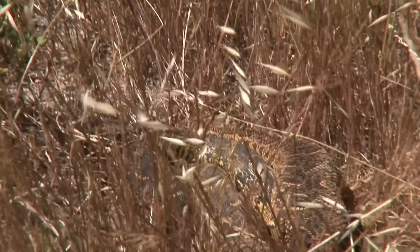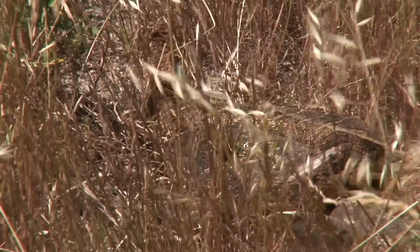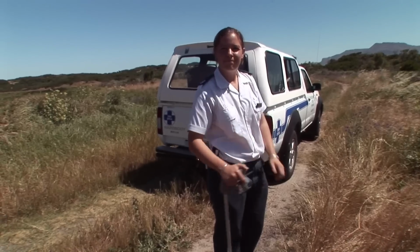Good release. At least they didn't go towards the road. They both went off into the bushes. I'm sure they'll find each other again.